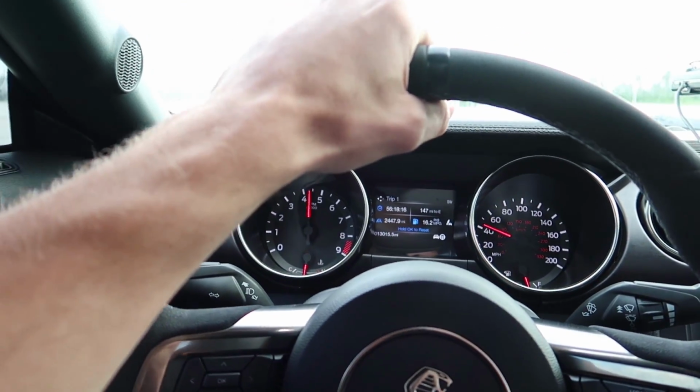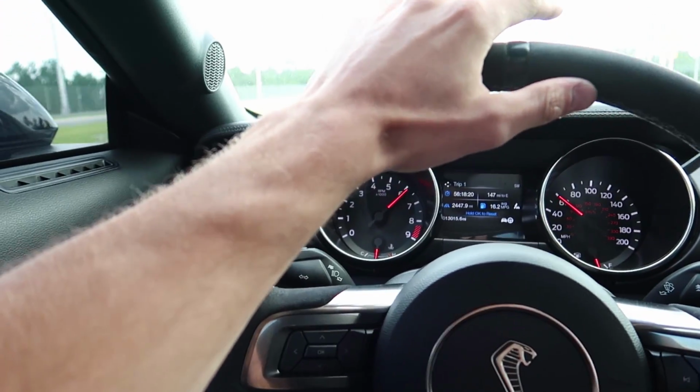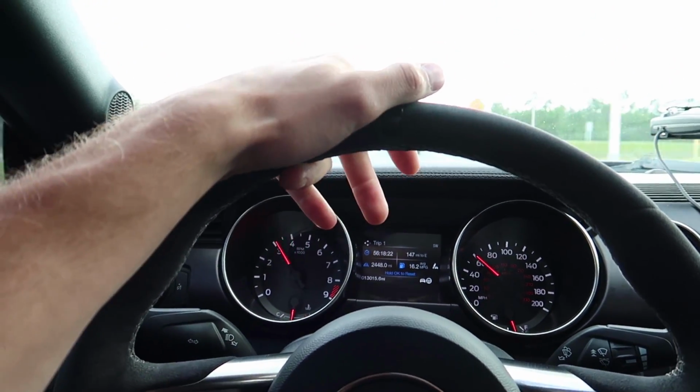It's crazy how much more responsive the mid-range of this car is on the 85. It's just like explosive power. I don't know if the video translates that or not.